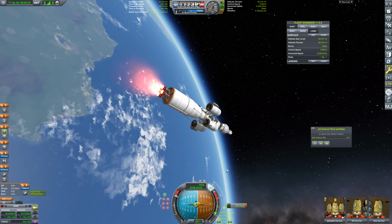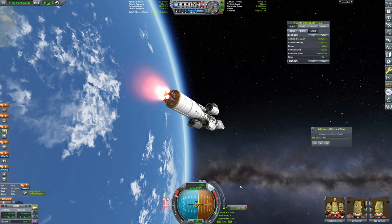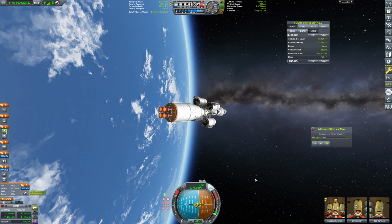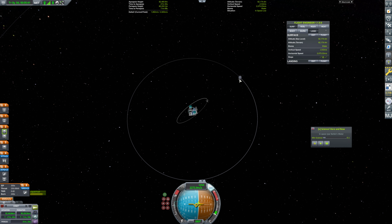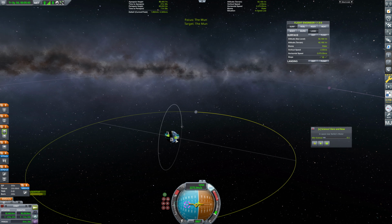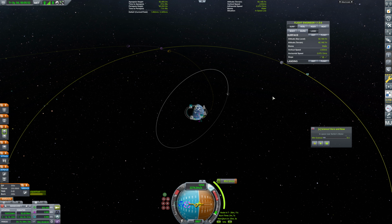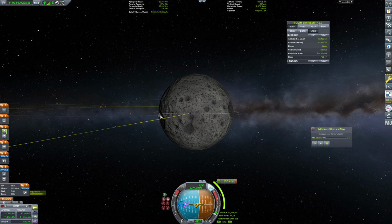7, 6, 5, 4, 3, 2, 1, and approximately 0. This is good enough. We're in orbit here, and now, of course, we're going to head out to the moon. So we'll set the moon as our target, and I want to start a burn probably somewhere around here. We are 1.1 degrees off. I want a pretty minimal orbit over the moon because we're going to be targeting a particular location, right?